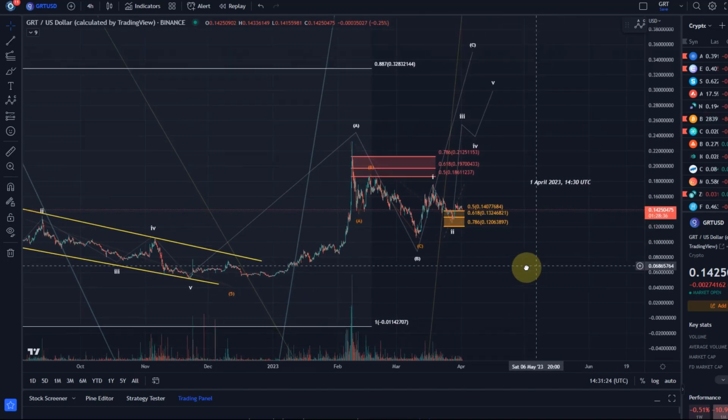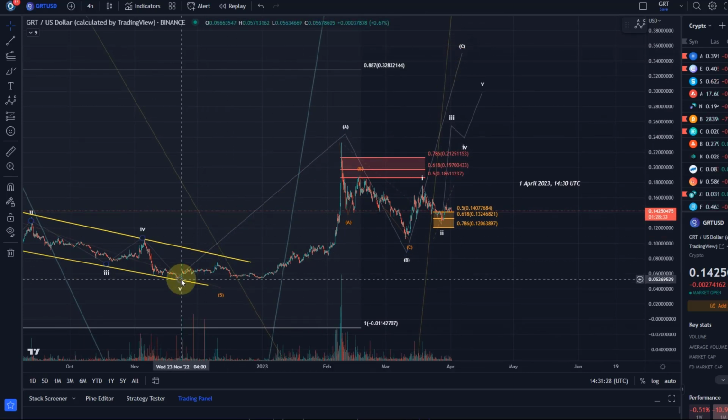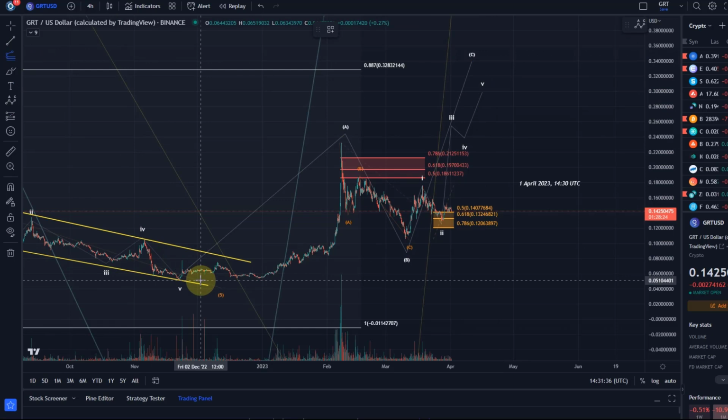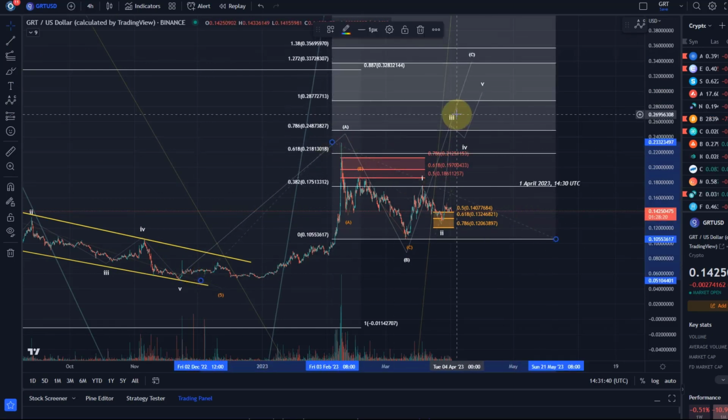The only other thing I would like to add is maybe a target here for the C wave, because we've got the entire A wave, the B wave down. What is actually the target for having all 5 waves in the C wave complete? Well, we take the length of the A wave, go to the low of the B wave. The first target would be 28.7 cents. That's the 1-to-1 ratio.